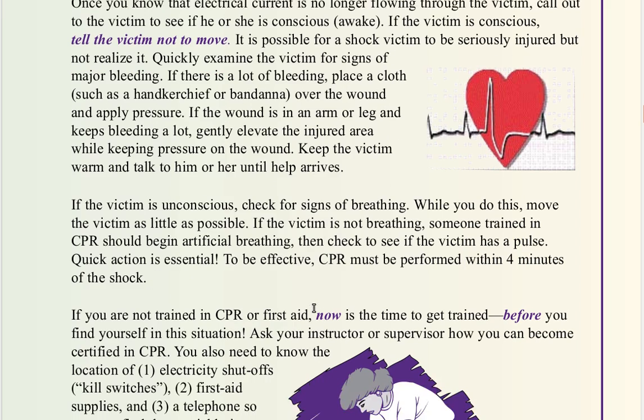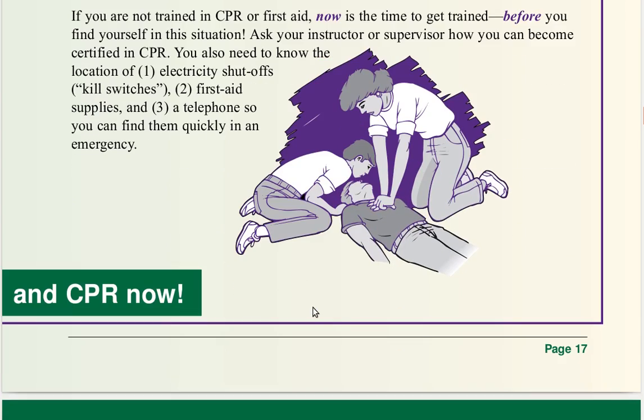If you are not trained in CPR, first aid, now is the time to get trained before you find yourself in this situation. Ask your instructor or supervisor how you can become certified in CPR. You also need to know the location of: 1. Electricity shutoffs or kill switches, 2. First aid supplies, and 3. A telephone, so you can find them quickly in an emergency. So you should also learn CPR.